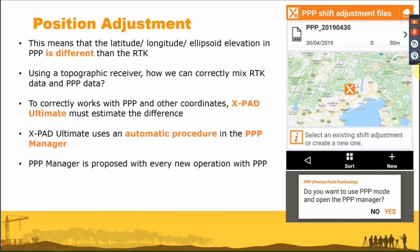Xpad Ultimate, in our case, uses an automatic procedure in the PPP Manager, a dedicated functionality inside the field software that can be used only with the Zenith40 receiver. In that case, the PPP Manager proposes this functionality at every new operation with the PPP. So we can select, for example, a previous adjustment, or we can create a new adjustment. Each time we use the PPP, the software automatically opens the PPP Manager and asks us if we already have an adjustment, or if we want to use a new adjustment.